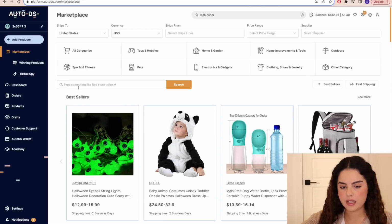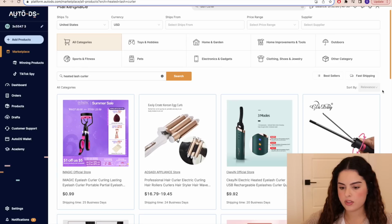Anyways, now I'm going to go back to Marketplace and just search for my heated lash curler. Okay, there's a ton of options here.